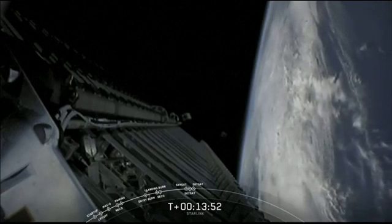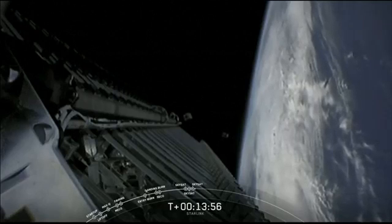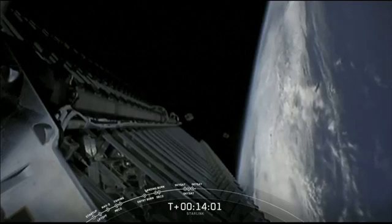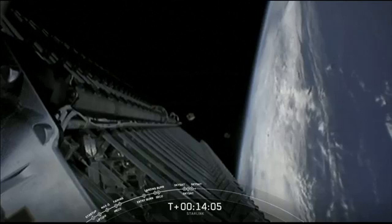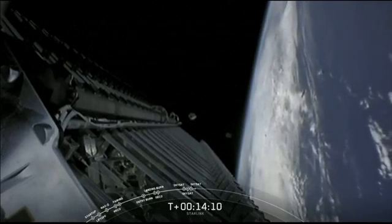These 3 SkySats will be joining 18 already on orbit, which will complete the fleet of 21 and make it the largest high-resolution fleet of satellites in orbit to date. Like I mentioned before, they'll be capable of imaging a single location up to 12 times a day.